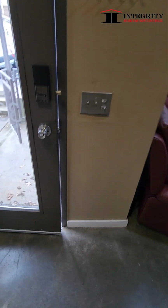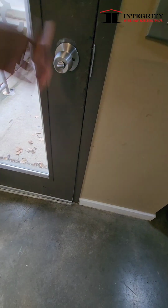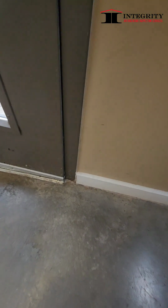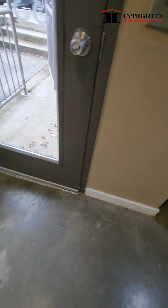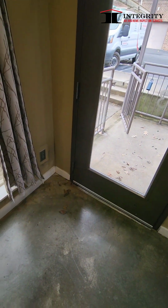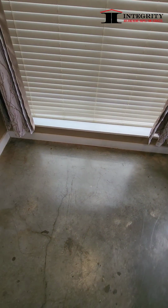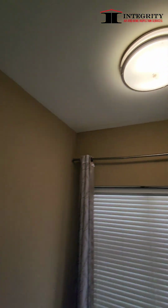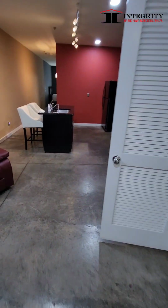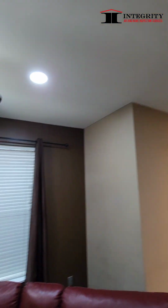The first thing I always check for is the door. All right, so you can see where a little bit of air is coming in on this side here, a little bit of gap that needs to be sealed with some weather stripping. Hard concrete floor, that's pretty typical. You're gonna have cracks in it, nothing major there. All right, going through to the living room, nothing crazy.